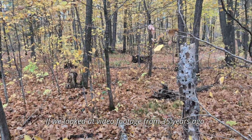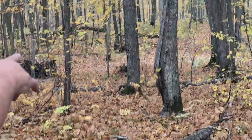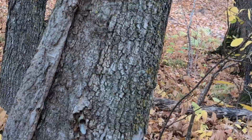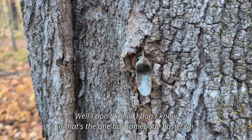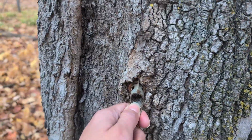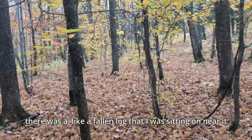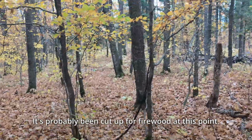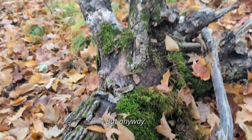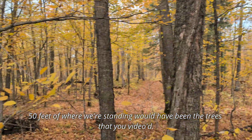If we looked at video footage from 35 years ago, if we could tell which one of the trees here it was. Look at this. Oh, see that? It's been sitting in that tree for how many years? Do you think that's the one? Well, I don't know if that's the one, but somebody forgot it out here a long time ago. I do remember that the tree I was next to, there was like a fallen log that I was sitting on near it. It's probably been cut up for firewood at this point. Or rotted away. No, yeah, I remember that. It was leaning up. But anyway, I would say within 50 feet of where we're standing would have been the trees that you videoed.